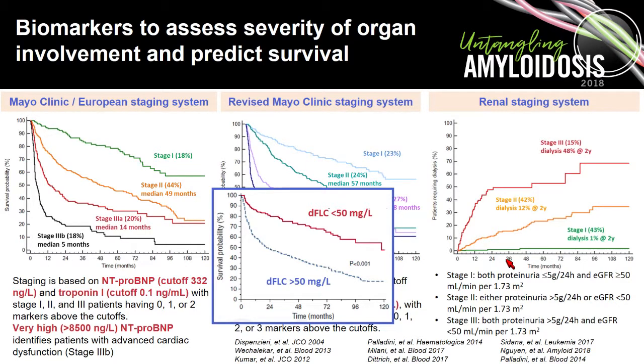So the balance that we have to strike in treating these patients is being quick versus being delicate, being soft with them according to the severity of the disease. And of course, these patients, while they are being treated, need very intensive supportive care that in some instances can be literally intensive care support.